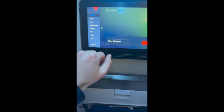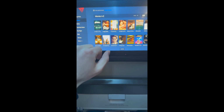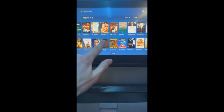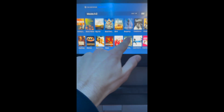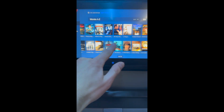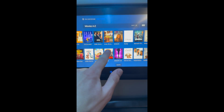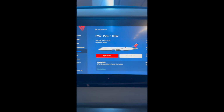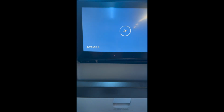Here we have the in-flight entertainment system with the screen on the back of the seat in front of me. Pretty large movie selection. And here they provide information about the aircraft and the route, which is nice. That's what I think is the most interesting thing, is watching the real-time flight map and where you are in the world.